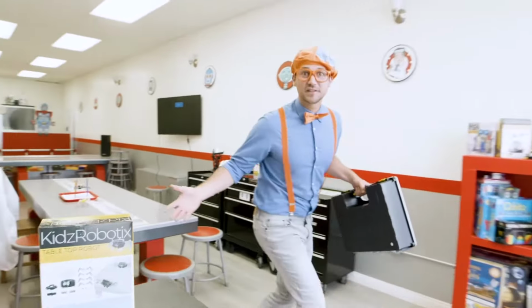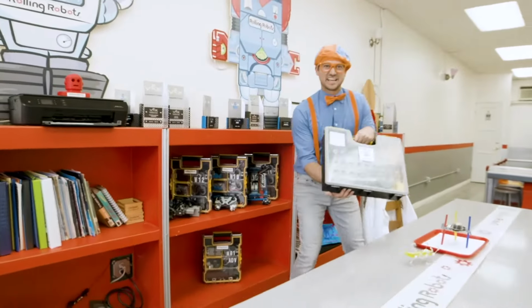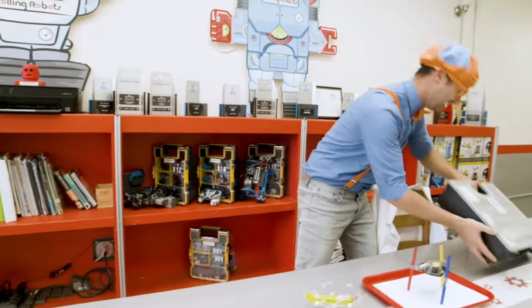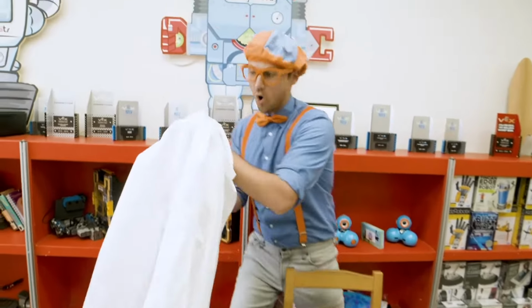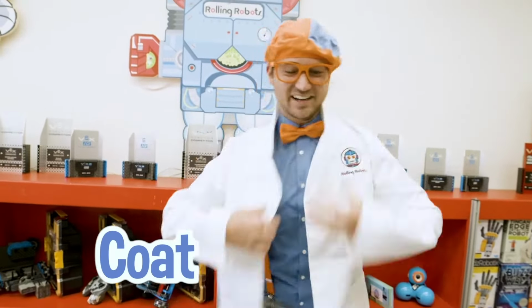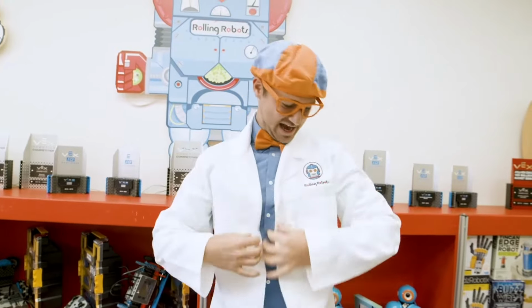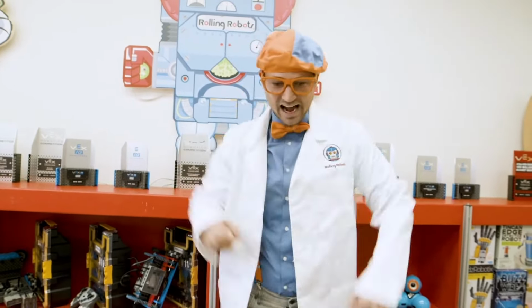Wow! All of this robot stuff has been so much fun. I'm excited to see what's inside. Whoa, check it out. It's a robot building coat. Wow, how do I look? Yeah. Team Rolling Robots. Woohoo! All right.